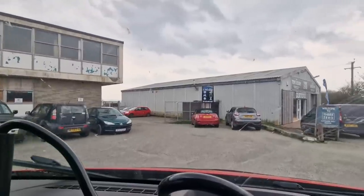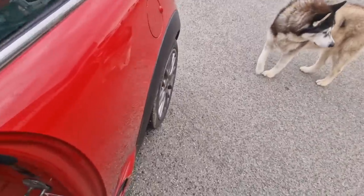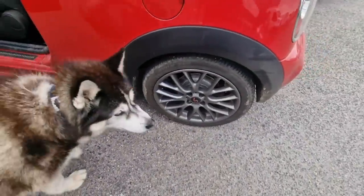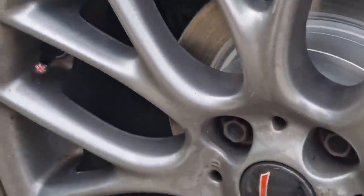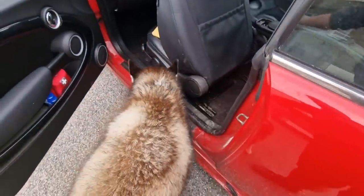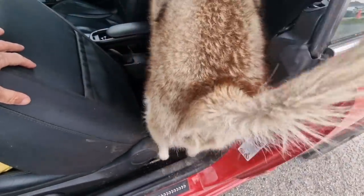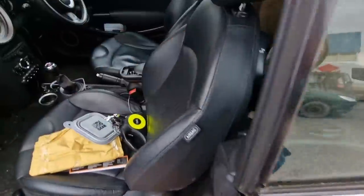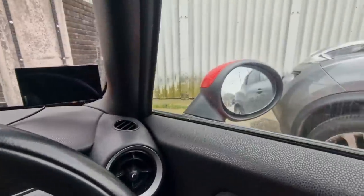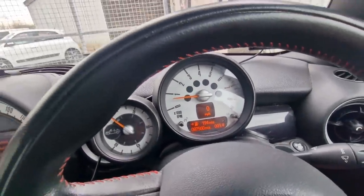Oh, there's a little red. All ready to go. Ready, get it. Go on, in you go. Nice shiny new disc set. Brilliant. Come on then, up. Good boy. Good boy. That's it, we got it. And yay, ready for another 10,000 miles.